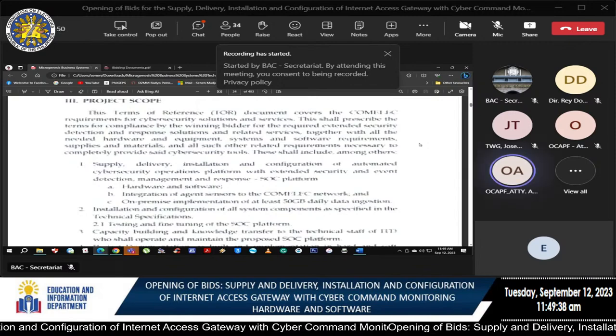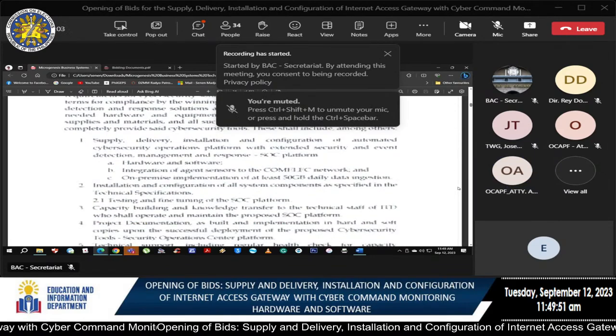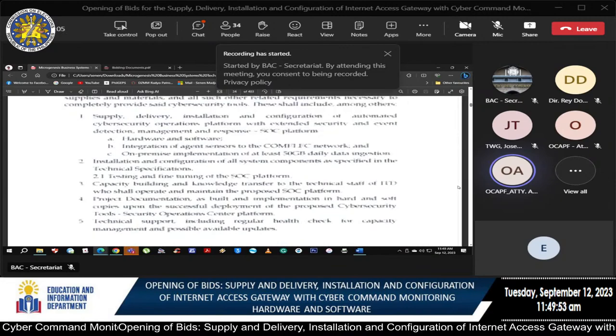Include among others, number one, supply, delivery, installation, and configuration of automated cybersecurity operations platform with extended security and event detection, management, and response, dash SOC platform. Letter A, hardware and software. B, integration of agent sensors to the COMELEC network. And C, on-premise implementation of at least 50 gig daily data ingestion.